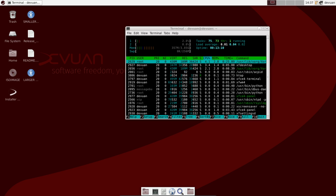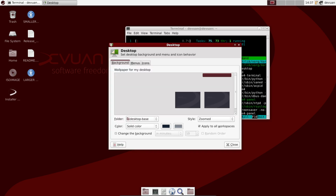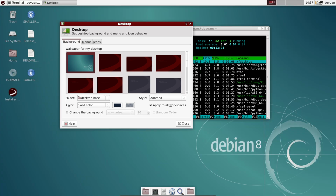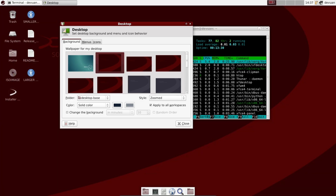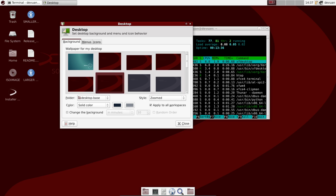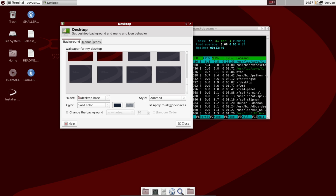Let's see how difficult it is to customize this for anybody that doesn't really like the default look. Let's see, desktop settings. Okay, so you can change the wallpaper here. I don't think you'd want to use Debian wallpaper. You want to signal to people that you are too smart for Debian. So let's see, is there anything that does that? Okay, these are just repositions of the same thing. And it looks like they have a gray one.